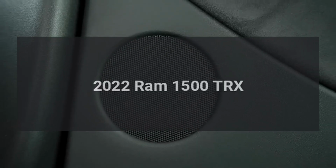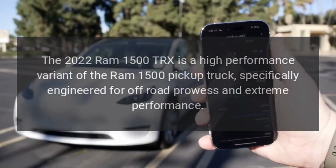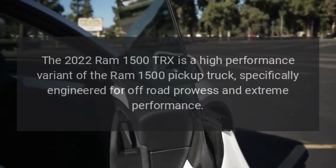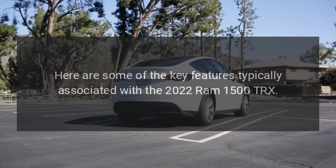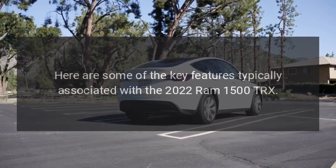2022 Ram 1500 TRX. The 2022 Ram 1500 TRX is a high-performance variant of the Ram 1500 pickup truck, specifically engineered for off-road prowess and extreme performance. Here are some of the key features typically associated with the 2022 Ram 1500 TRX.